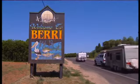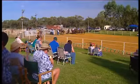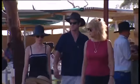We have timed our arrival in Berry to coincide with the annual Riverland Rodeo. In spite of our extensive travels, we have never attended a professional rodeo before. The action starts almost immediately.